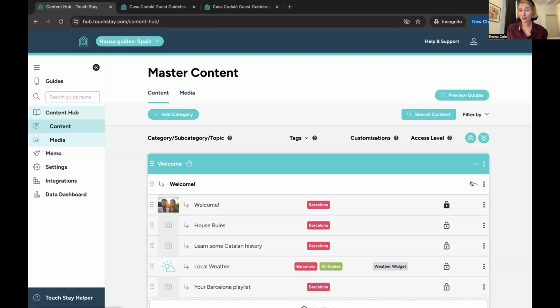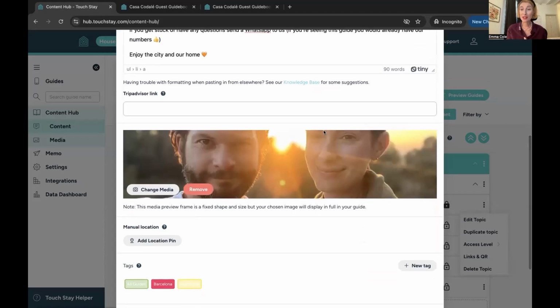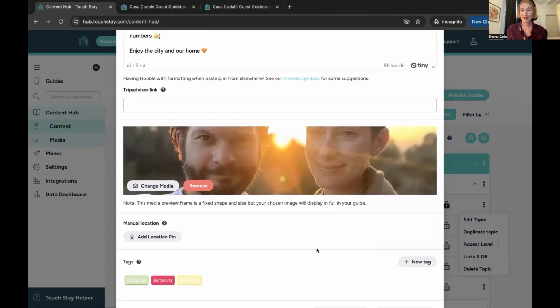So as I was saying, the welcome topic, the welcome category. So I'm going to pop in here. And a lot of people just forget that Touchday is super multimedia. You can have videos, images, links to other sections of the guide, external links, so links to your website, links to your Boostly website, and links to any other things that you think your guests will be interested in. It's super multimedia, and you can really bring it to life. So here I've got some nice emojis. I've got links that I can click that take the guest to other sections of the guide. There's a nice little photo in here. And you can add videos as well.